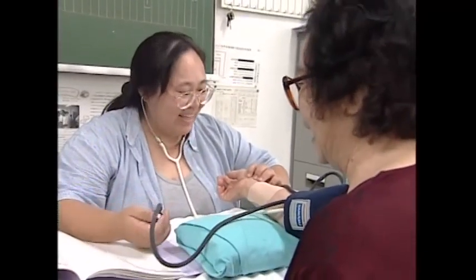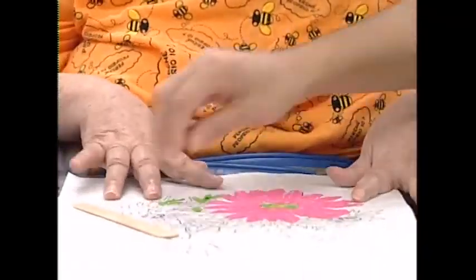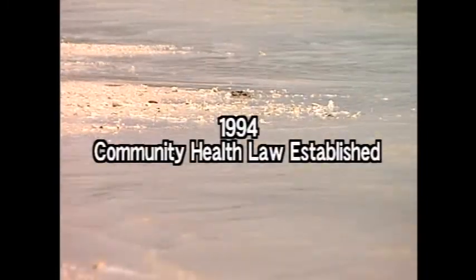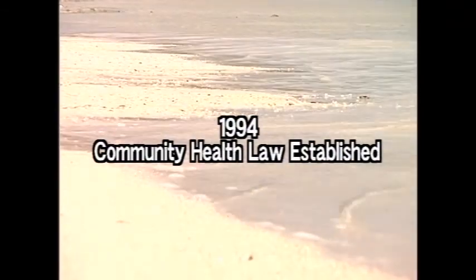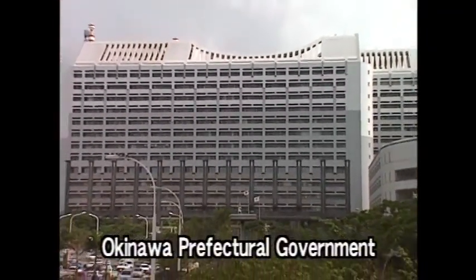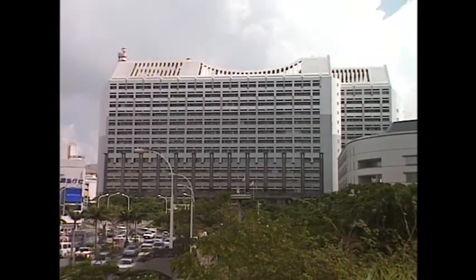In 1982, the Elderly Health Law was established, and health and welfare services began to be carried out by the municipalities. In 1994, the Public Health Center Law that lasted nearly half a century was abolished, and the Community Health Law was established. With this new law, the roles taken by the prefectural public health nurses and municipal public health nurses were clearly defined.